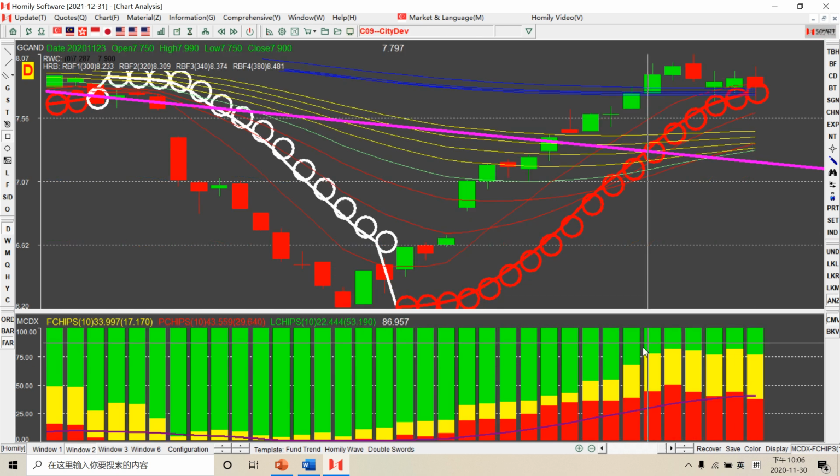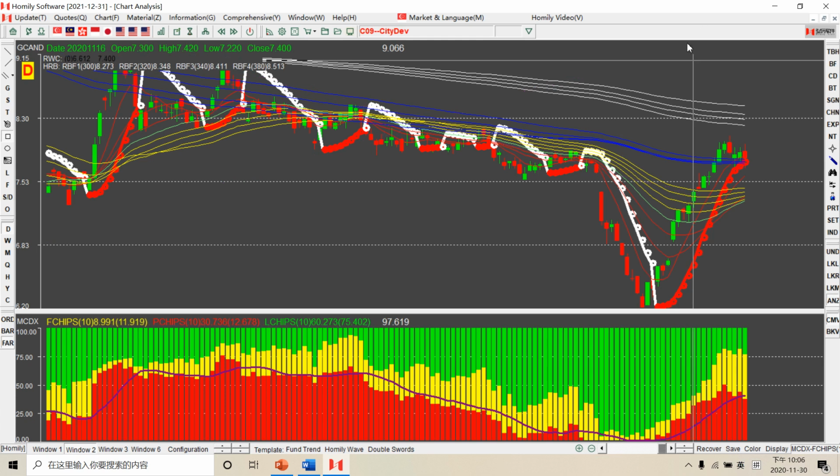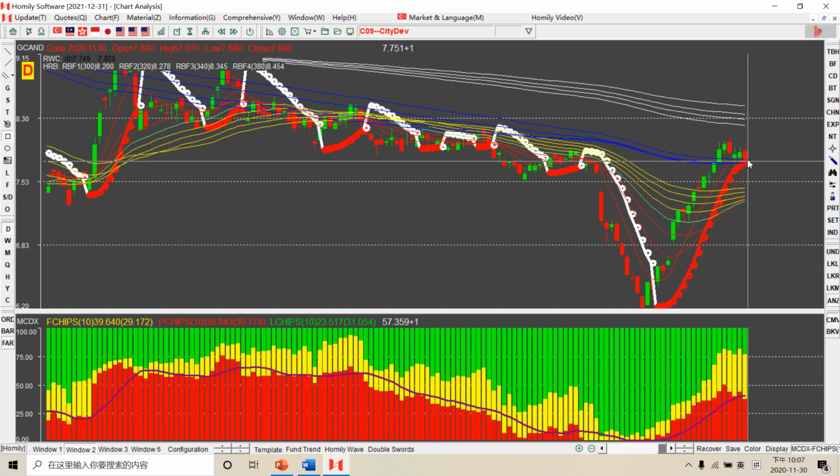City Development, even though it has risen so much already, is currently still below the white line, so it means the big trend is still bearish. Currently there is also the red circle support, and once the red circle turns to white, short term can take profit.